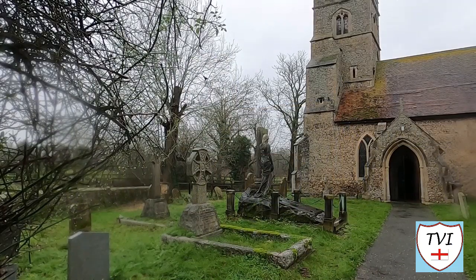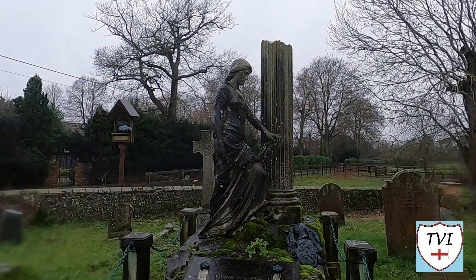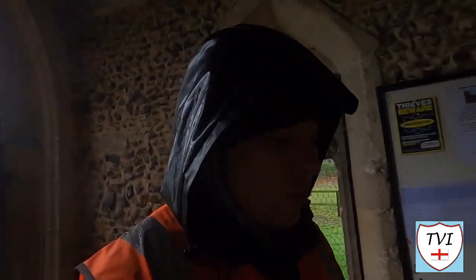The other striking curiosity here is a huge memorial outside the south porch. It remembers Herbert Davies, and he lies beneath a column being garlanded by what's often described as a lush young maiden. Okay, so the church is open, so we're going to go in and have a little look around. Let's open the door. There we go.